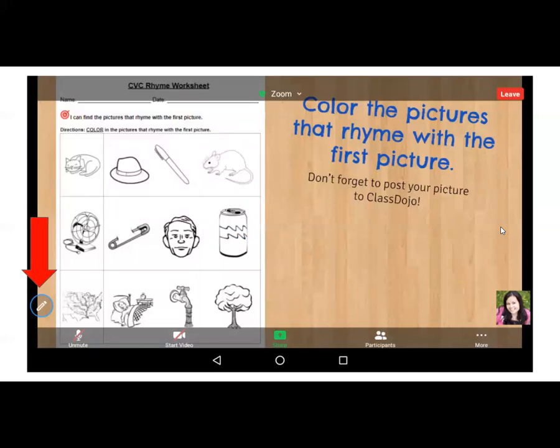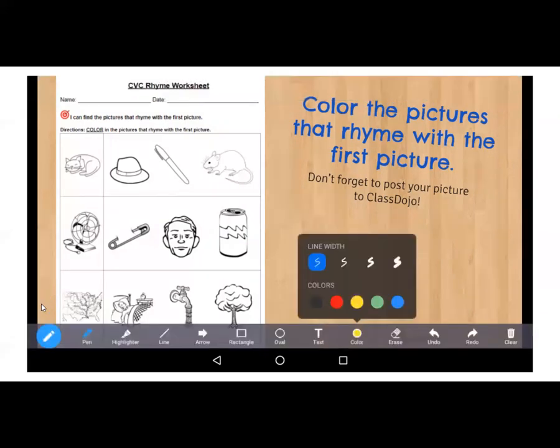Once they are in a room, I might ask them to draw on the screen for me. In order to do that, they'll need to tap their screen and then this little blue button will pop up. When they click on that, it will pull up this bar at the bottom. If they select the color, they can choose any color besides yellow. Yellow is a little bit hard to see, but they can choose any color that they would like and also change the line width. And then they can circle. If I ask them to circle something, they can do it that way.